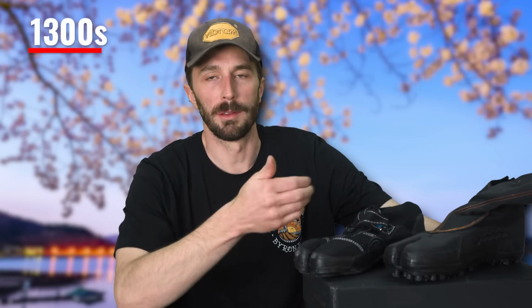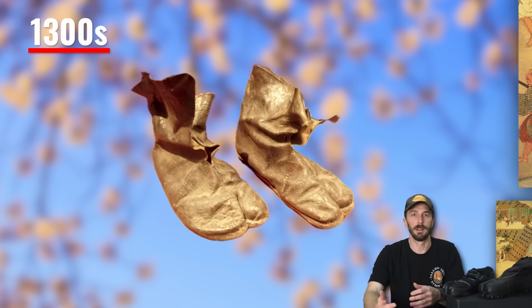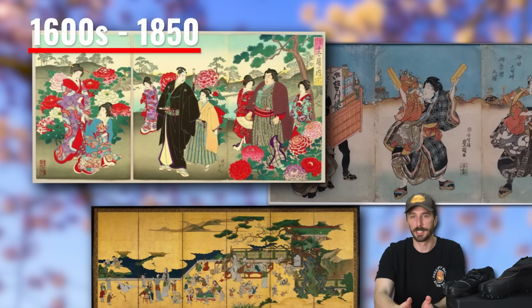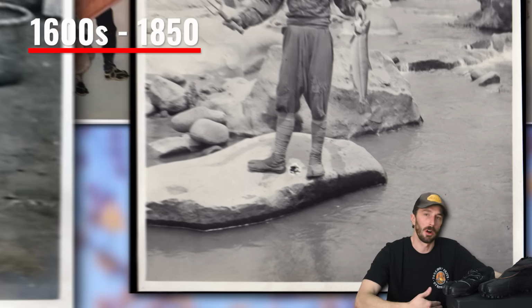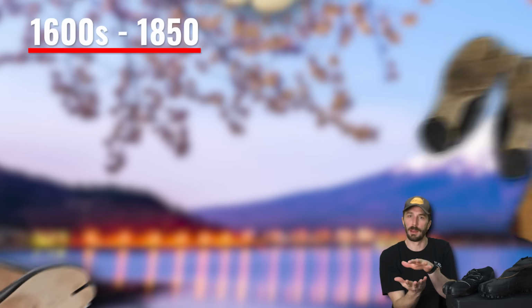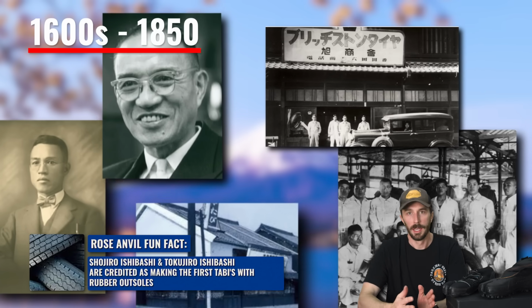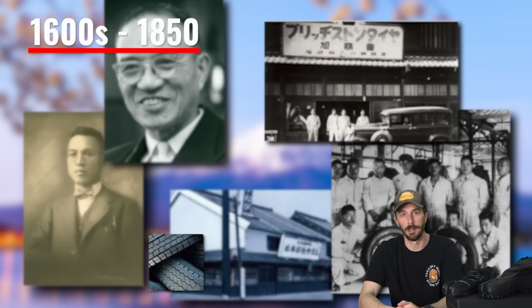And like I said, this style of footwear dates back to the 1300s in Japan during the Muromachi period, originally worn with socks made out of leather to accommodate traditional sandals. Then during the Edo period from around 1600 to 1850, Tabi boots and shoes became really common amongst all social classes and were often made out of cotton. So they're essentially cotton socks with a split toe, sometimes with some material on the bottom to give you some protection, but rubber really wasn't invented until the mid 1800s, and not really even adopted until the early 1900s in some cases.